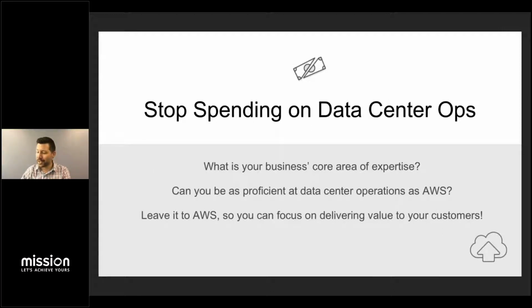The third should come as no surprise. AWS really believes that you should stop spending money on data center operations. Again, they're a vendor who is there to encourage you to move to their product, to the cloud. But as we've helped customers make that move over time, we've been around for 17 years, providing management of infrastructure on-prem and now in the cloud. And we're 100% focused on AWS at this point. And that's because we actually believe that this is good advice, right?